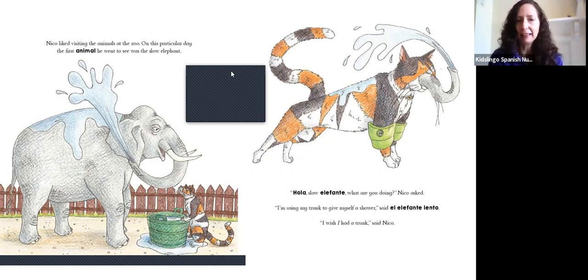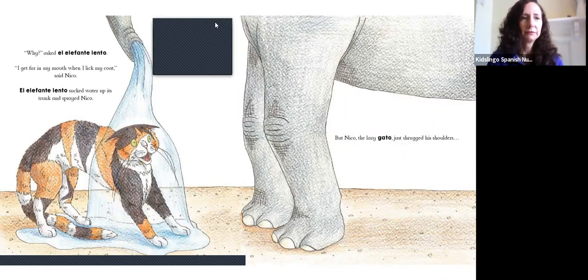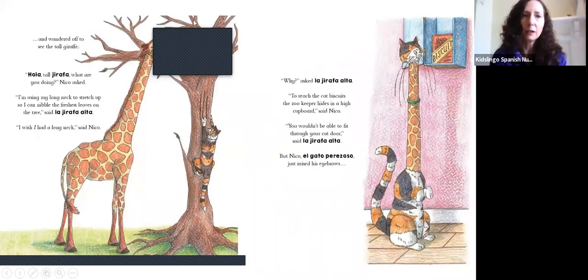Hola, slow elefante, what are you doing? Nico asked. I'm using my trunk to give myself a shower, said Elefante lento. I wish I had a trunk, said Nico. Why? Asked the Elefante lento. I get my fur in my mouth when I lick my coat, said Nico. The Elefante lento sucked up water in his trunk and sprayed Nico. But Nico, the lazy gato, just shrugged his shoulders and wandered off to see the tall giraffe.